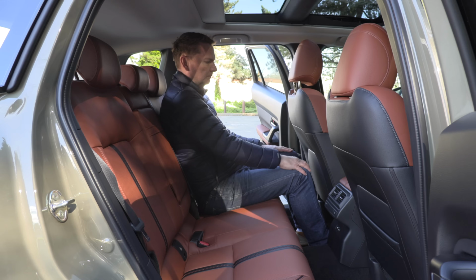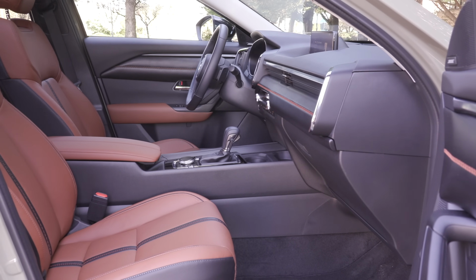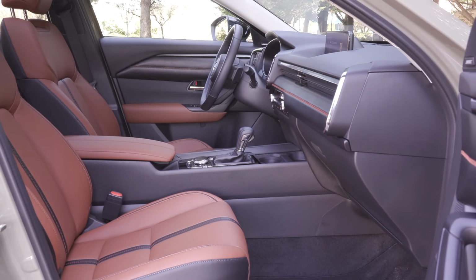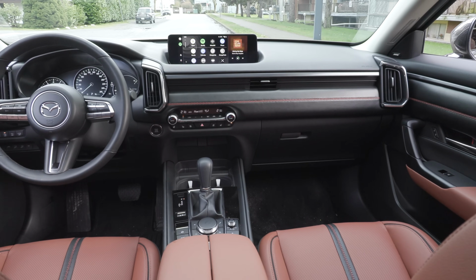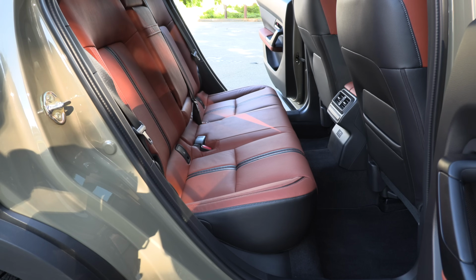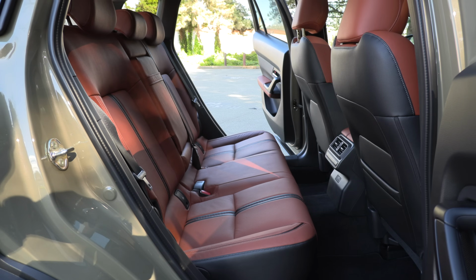I would call the legroom and the headroom adequate, nothing really stellar. Comparing the CX-50 to the Subaru Forester and Outback, the Toyota RAV4, and the Ford Bronco Sport, the CX-50 has some good front row legroom at 41.6 inches. The Forester has the most at 43.3 inches. Second row legroom at 39.8 inches is about the same as these competitors, the Bronco Sport having the least.